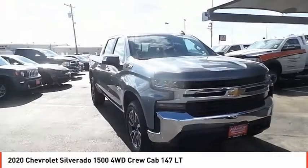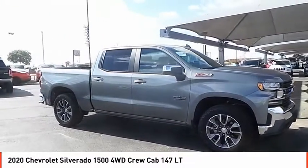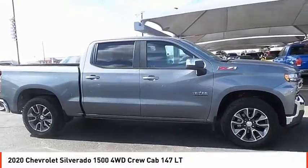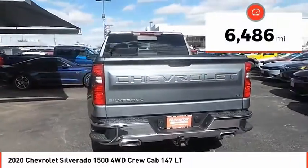Stop by and take a look at the 2020 Silverado 1500. The Chevy Silverado 1500 has the lowest cost of ownership of any full-size pickup. This vehicle has less than 7,000 miles.